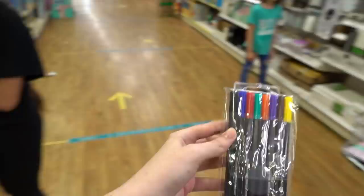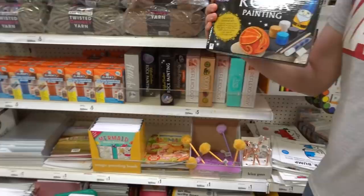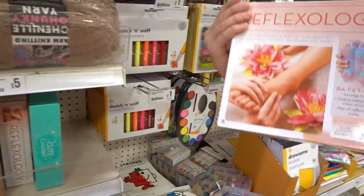Molly, would you buy a box with four rocks in it for a fiver? Not for a fiver. £5 and you buy a box of rocks. They've got better ones though. They've got reflexology. No. They don't have rocks in. They've got a pair of socks. Oh, okay.